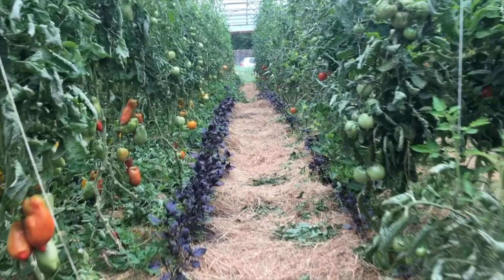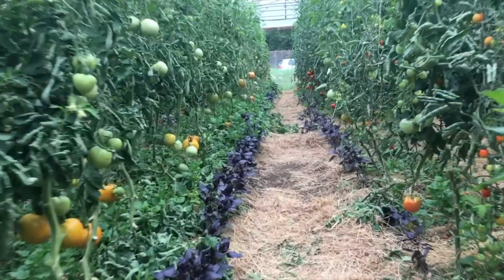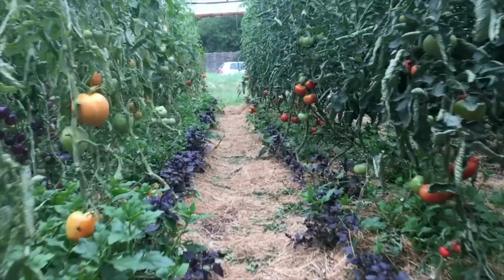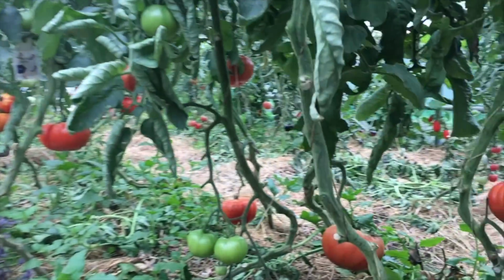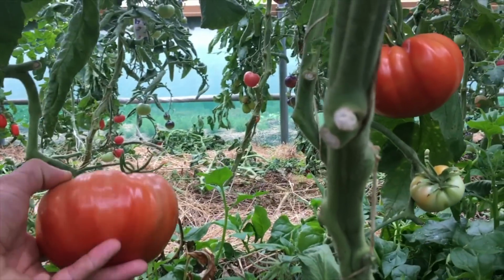So these guys have got 3 of these tunnels up. They're growing a lot of heirloom tomatoes and a lot of heirloom veg in general. They harvested 600 kilos of tomatoes out of here just last week. They're growing some beautiful old varieties and huge varieties that weigh in over 1 kilo each. And I love that focus on heirlooms. This is not something you can buy in a store.